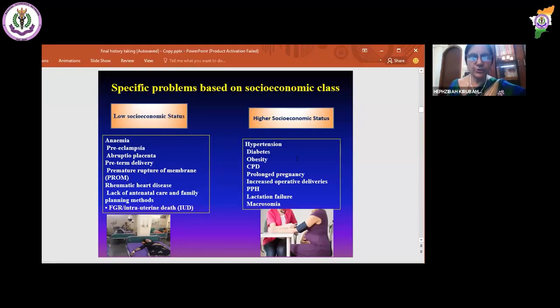Similarly, in the higher socioeconomic group, they are obese, they are prone to hypertension, diabetes, CPD, prolonged pregnancy, increased operative deliveries, postpartum hemorrhage, lactation failure, and macrosomia.